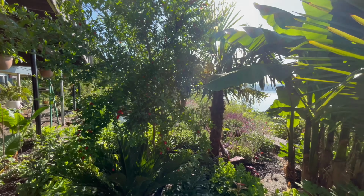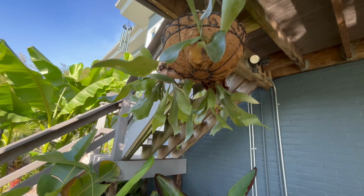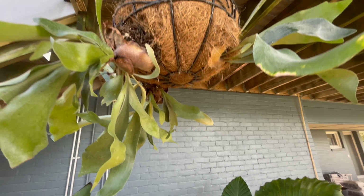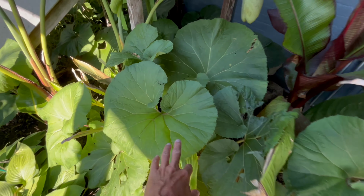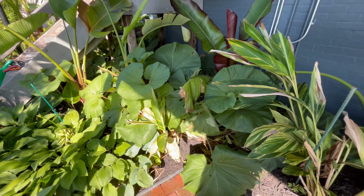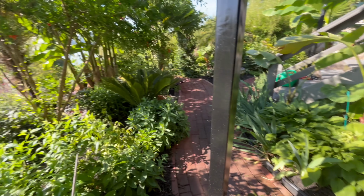I really like it. Under my deck now, my staghorn fern is growing. It seems pretty happy. Got some red bananas and some pedicites under here. They multiply, these big leaf things, like crazy. They love water. They don't love full sun. I do like them. They're fun.